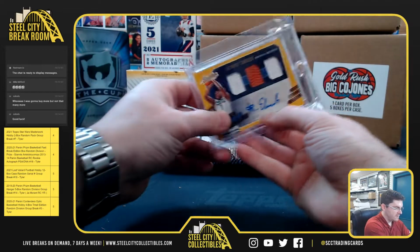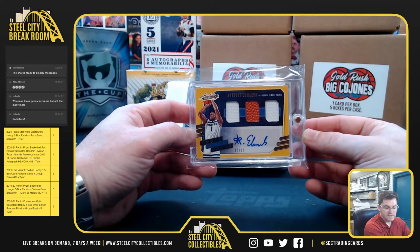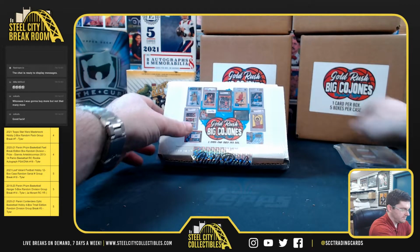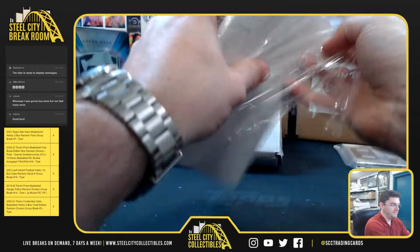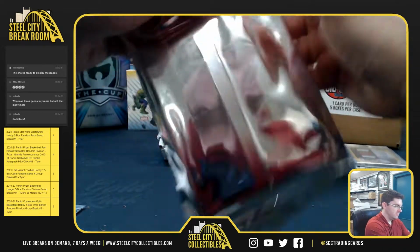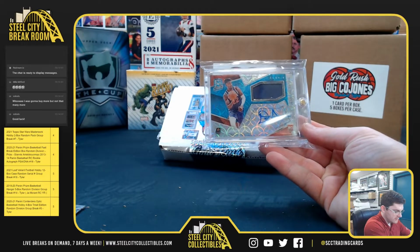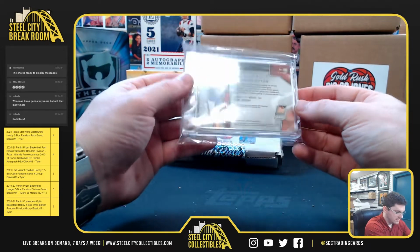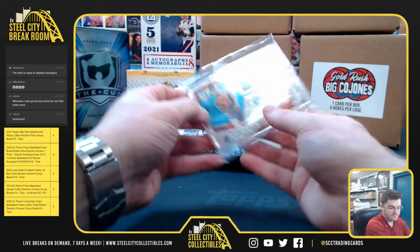Ooh, Anthony Edwards, first overall pick. Absolute, 13 of 99. Nice hit. Anthony Edwards to start. DeAndre Ayton, RPA from Spectra. 98 of 99. DeAndre Ayton, RPA.